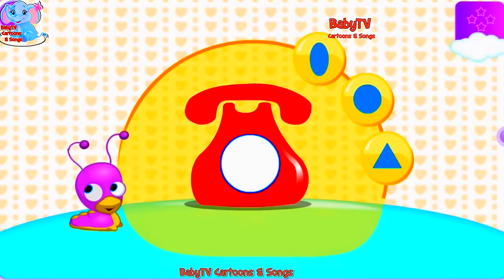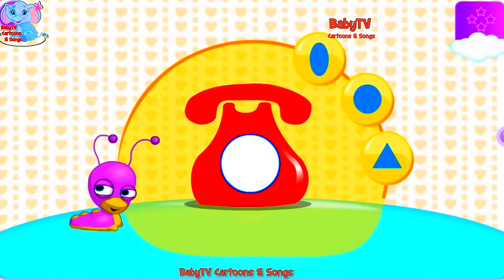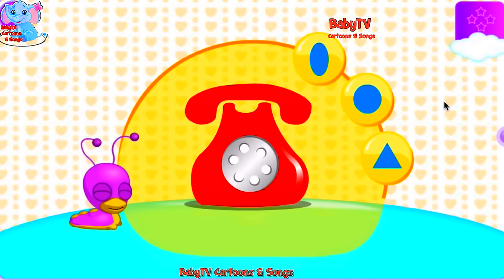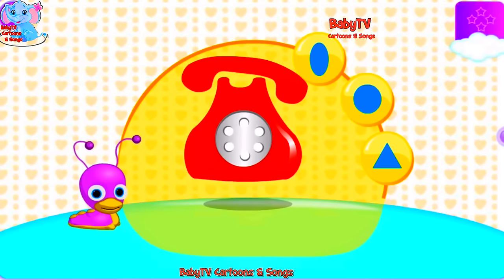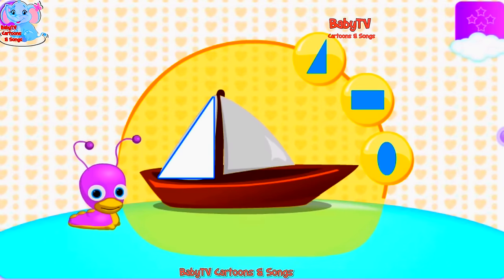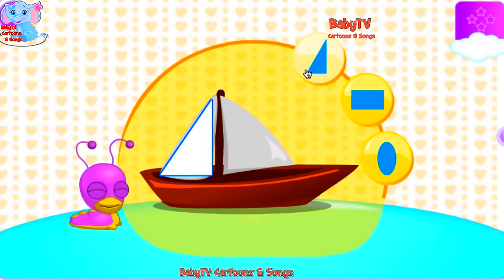Something is missing in the picture. Click on the right shape. A circle. Which shape is missing? A triangle. What's missing in the picture? Click on the right shape. A triangle.